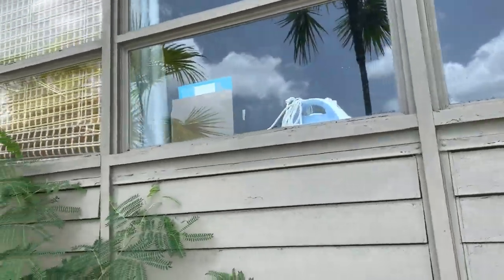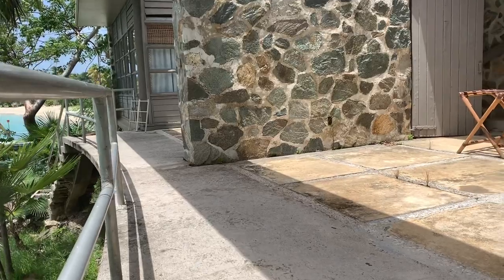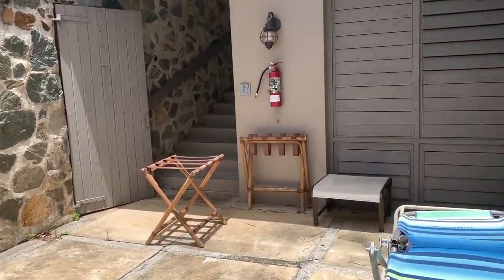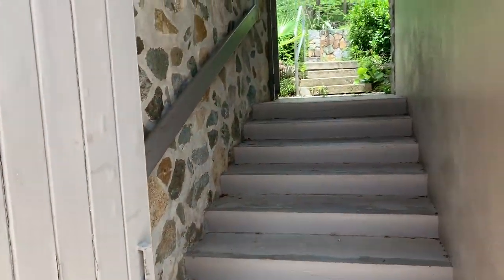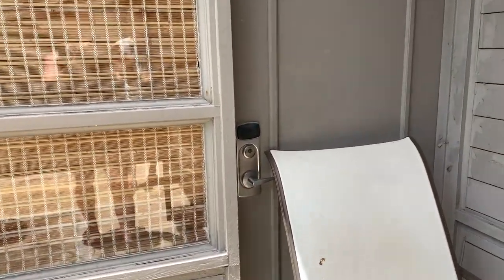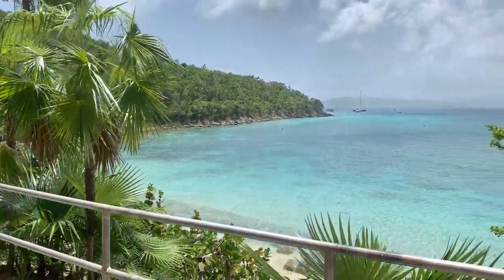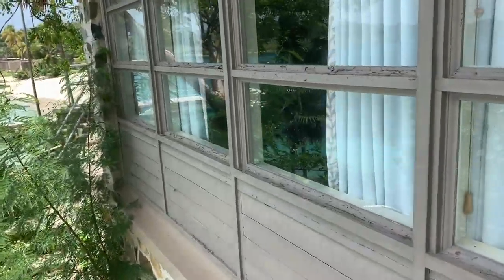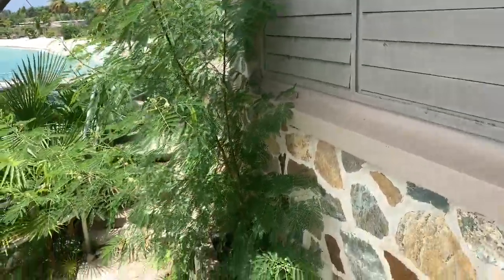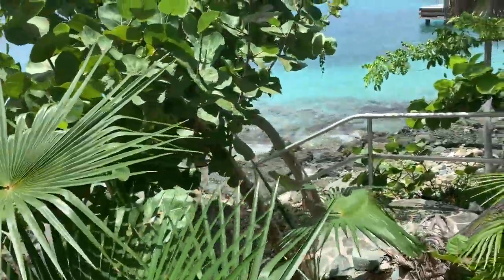Look at that, there's an iron right there. This one's locked. This one's closed. But look at this view right here. That is a beautiful view. Okay, let's go down there. Yeah, these are our rooms. Beautiful views here.